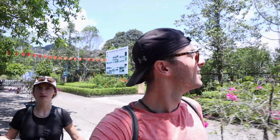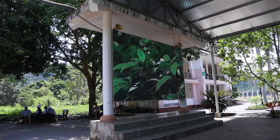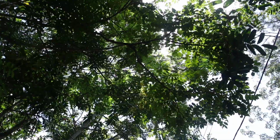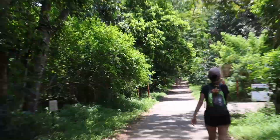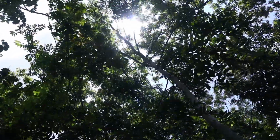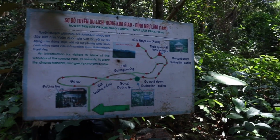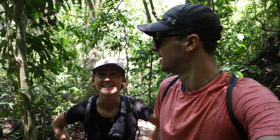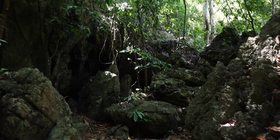It's a really colorful national park, and very organized. There's a movie playing over there, and bathrooms. Looks like the trail begins. We've entered and it is humid and jungly. This is very cool. And steep.